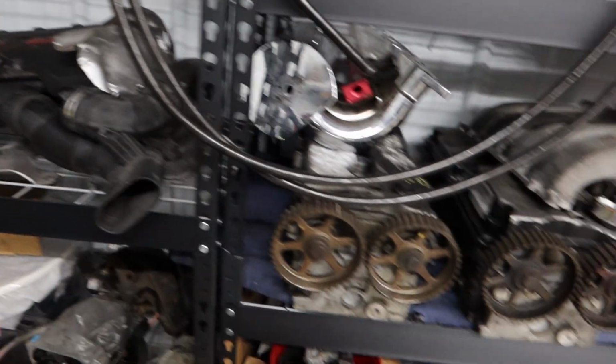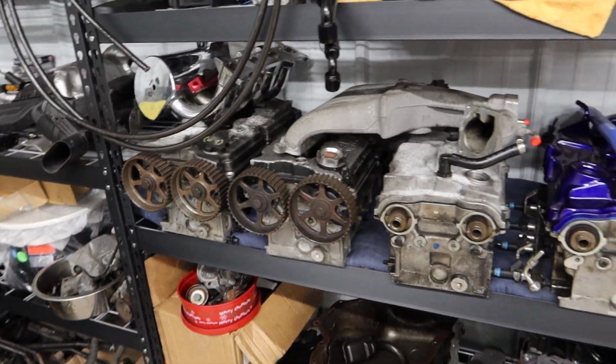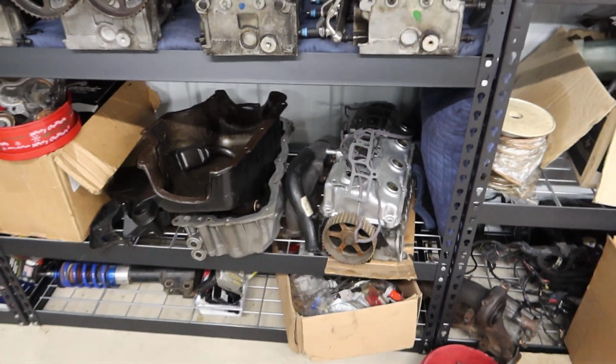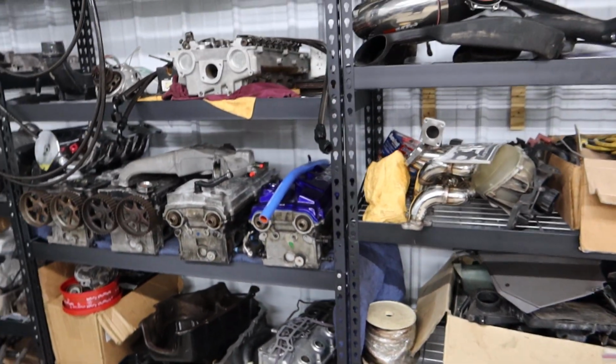And then up here we have a 420A head, an extra one. We have 3 dual cam heads for, of course, SRT4 base motors. And then down here we have a Magnum single cam head, which would be going on a stock single cam Neon. And then we have a ton of other parts.